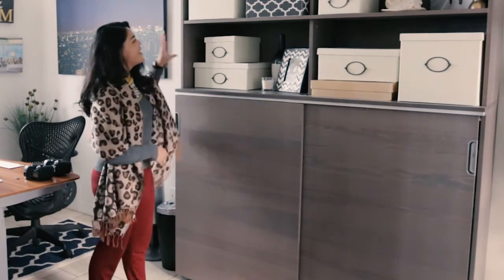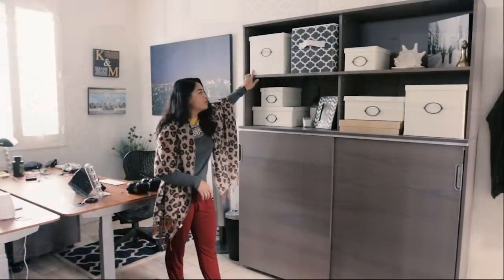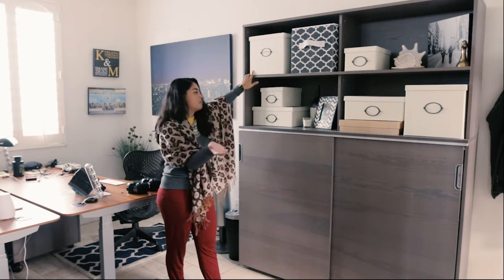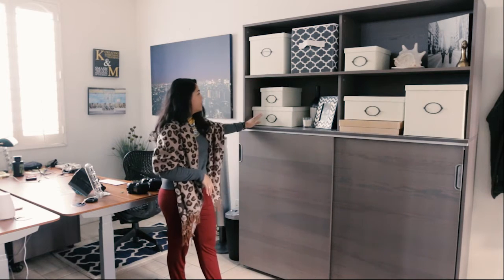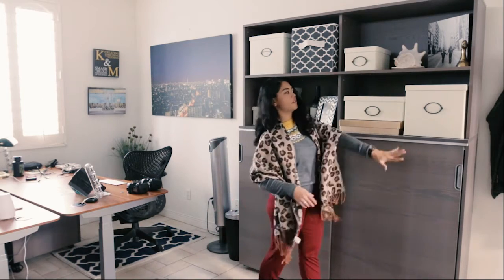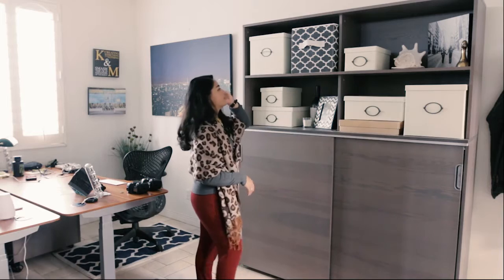So next thing was storage, more storage. It was really great because in IKEA, they just have all these matching things, right? And so we got these from IKEA too. And basically they just store my stuff and then Kevin stores his stuff. So he's got here all kinds of gadgets and wires and stuff like that.